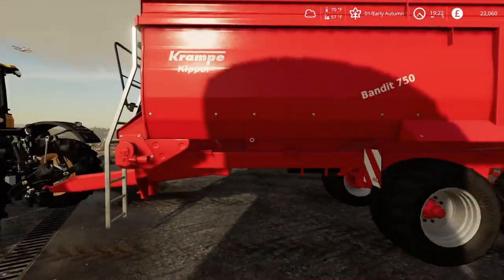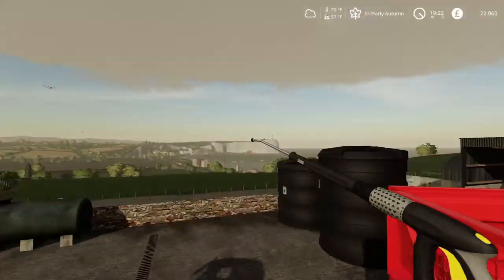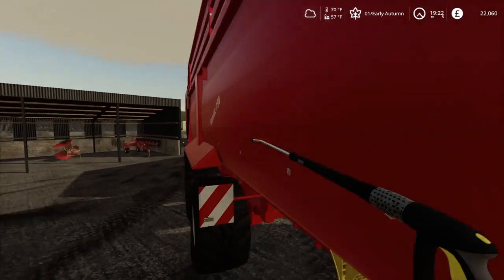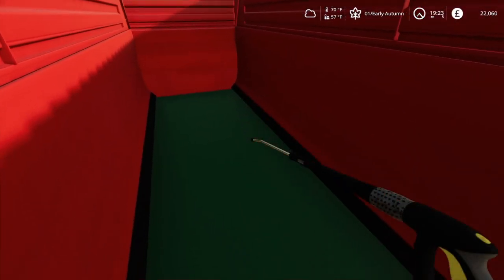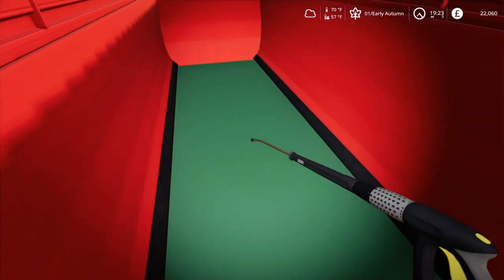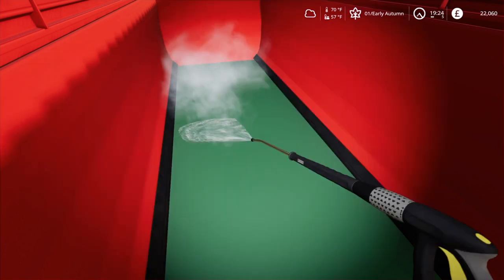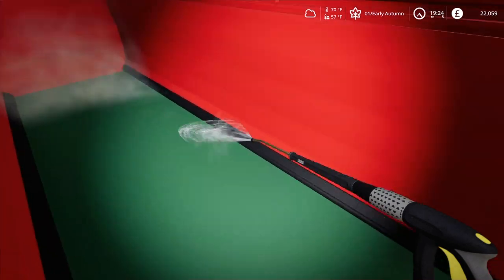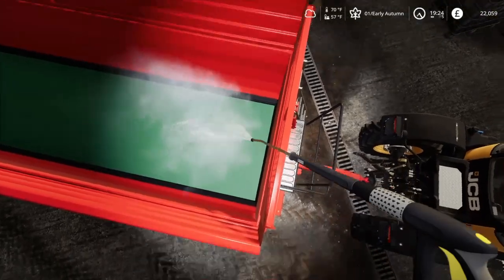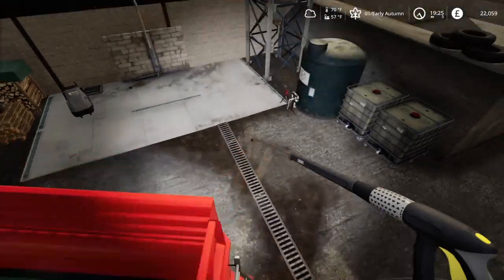So I can't open it up, so maybe I can climb up there. There we go. I just kind of clean it out a little bit. Get all that rye residue out of there. There we go, perfect.